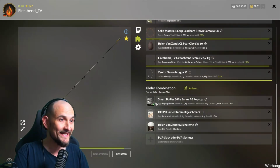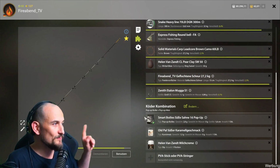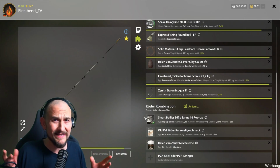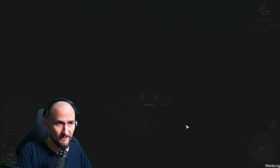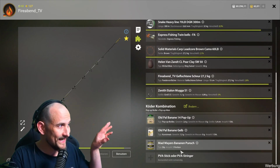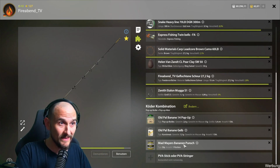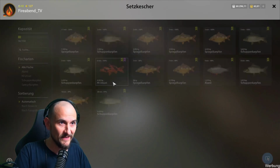So tighten the line a bit, and then we take a look into the setup with sweet cream, caramel flavor, and milk cream. Also a classic, actually a bait combination that almost always works here at Copper Lake. You can really use it again and again. And here this is the combination with banana. Banana, banana, that also always works quite well. So you can definitely weave that regularly into the test rotation.